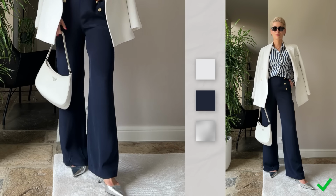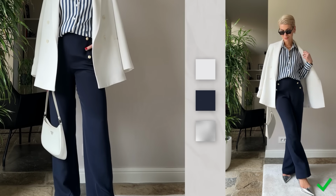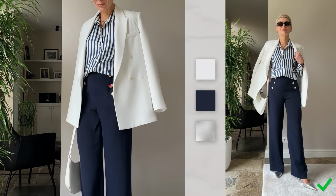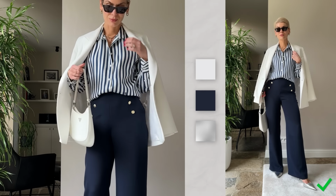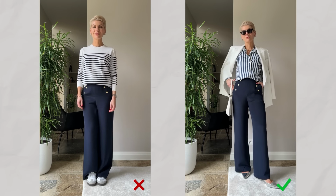Instead of sticking to horizontal stripes, I opted for a chic vertical striped silk shirt, which instantly elevates the look. I then added an off-white blazer over my shoulders and kept my shoes and accessories subtle, opting for silver pumps to add a metallic touch. The result? A sophisticated and classy ensemble that still maintains the same color scheme of navy blue. By using the same ingredients, a striped navy top and navy pants, but styling them differently and adding subtle accents, I have achieved a completely different effect.